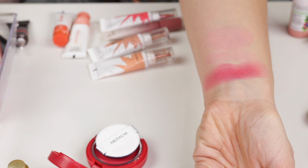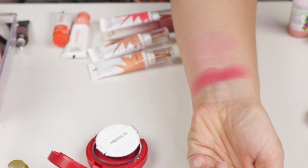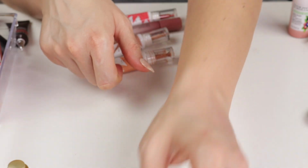I am really looking forward to hopefully paring down a few of these so that I just have less and I can enjoy what I actually have. By the way, if you guys are curious, this is the shade number 2, Pink So Much, just in case you wanted to go snag one of these.